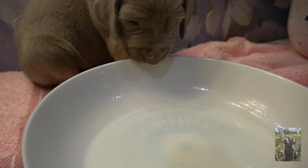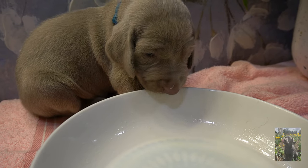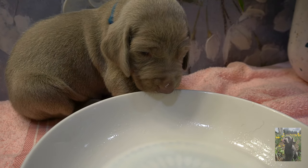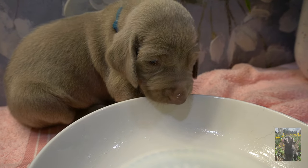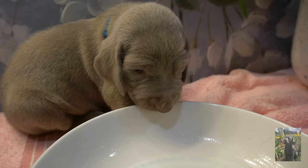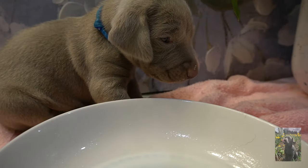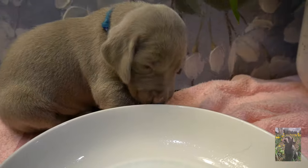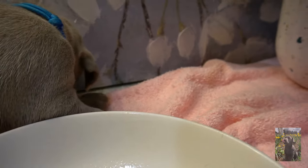So this is the first time that we've experienced this. Usually when we introduce the goat milk, the puppies are very excited and approach it more actively or with more interest. These puppies seem to be a little bit more reluctant or just not as hungry. They're not hungry. They have enough mom's milk probably.